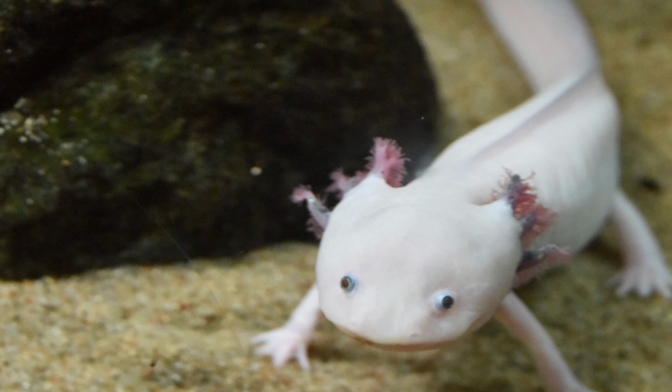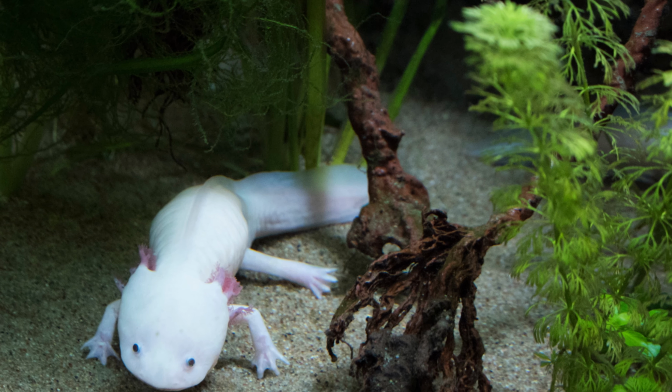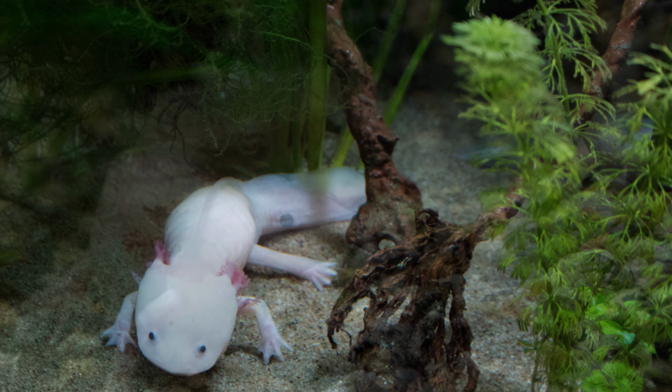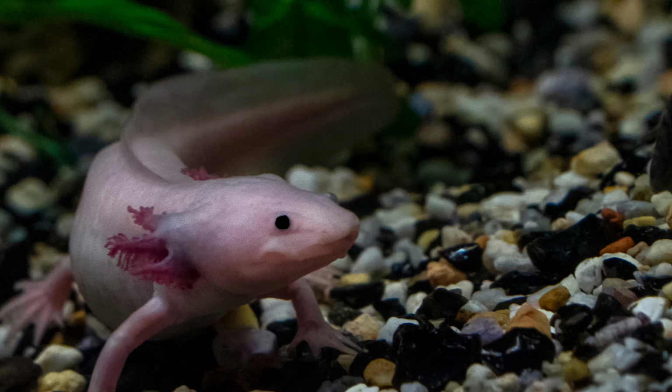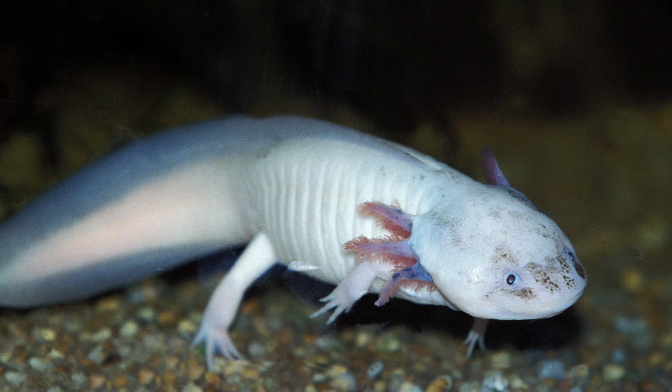I think that'd be really easy. And you want to keep the substrate on the bottom, whatever you decide to use, just make sure they can't ingest it, I guess. Anyway, like I was saying, I heard impaction is an issue. Haven't seen it myself, but I've heard that that is kind of a common issue with axolotls.